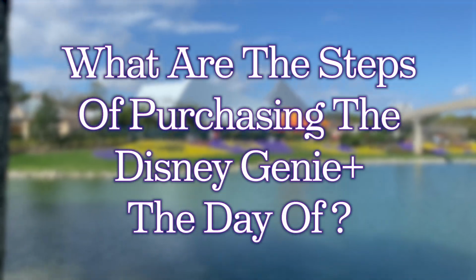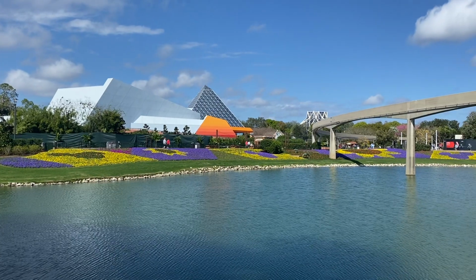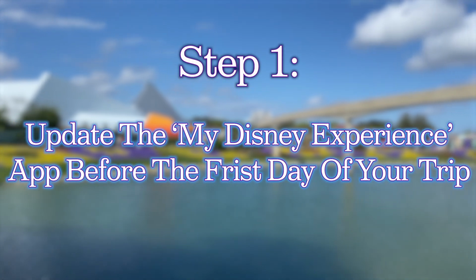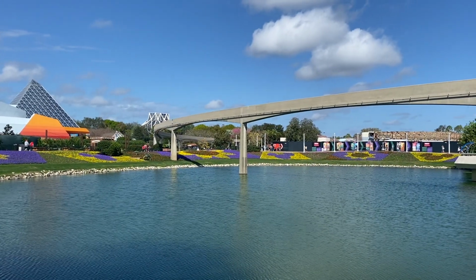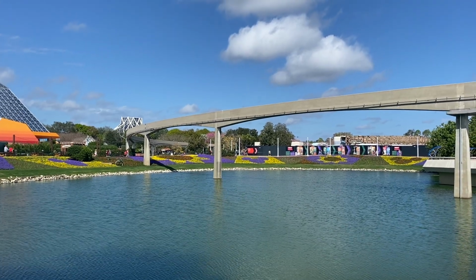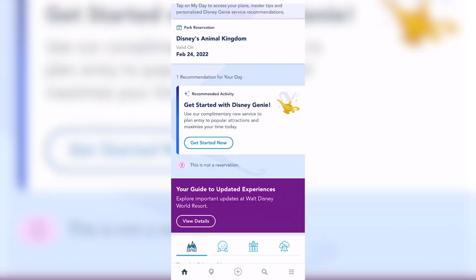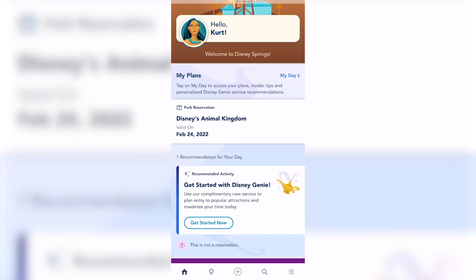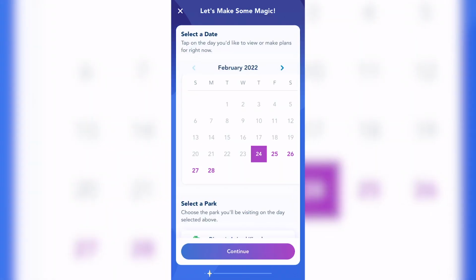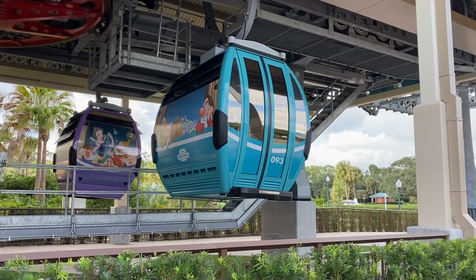Okay, so what are the steps of purchasing the Disney Genie Plus the day of? Of course, you're going to want to make sure that you update the My Disney Experience app before the first day of your trip. The reason being is the Disney Genie is just another aspect of the My Disney Experience app. So if you haven't already downloaded it, be sure to go download it. And if you do have it on your mobile device but you haven't used it in a couple of years, make sure you update that app so you get the updated Disney Genie Plus services. Now there are two ways that you could purchase it.